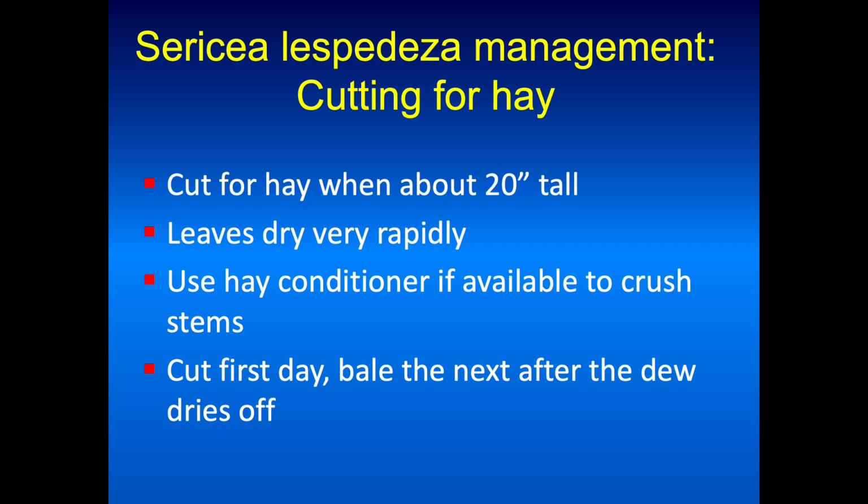The leaves dry rapidly, so you've got to make sure that you've got a mower conditioner because the stems are pretty thick to crush those. Middle of the summer, hot day, you can often, particularly at this immature stage, cut it one day, bale it the next day after the dew dries off.